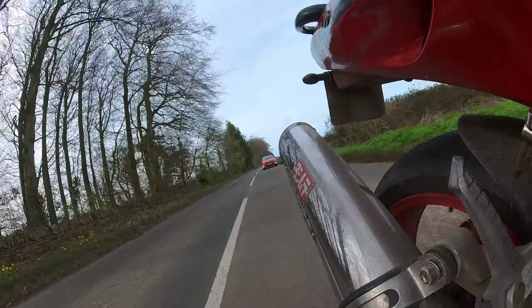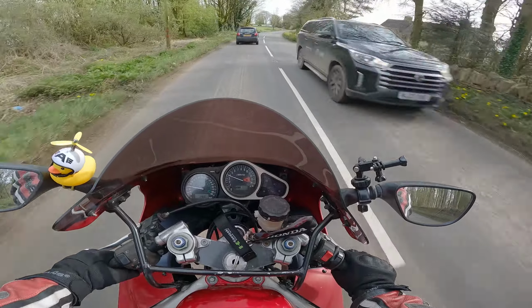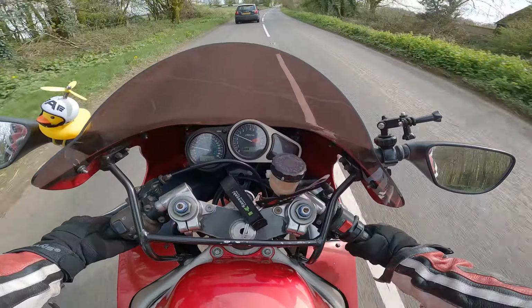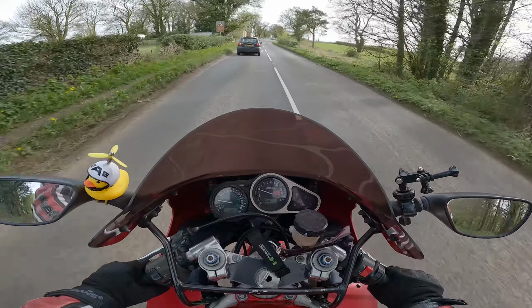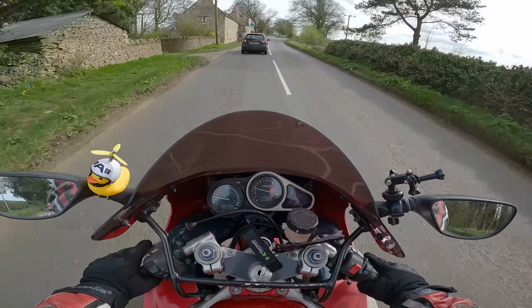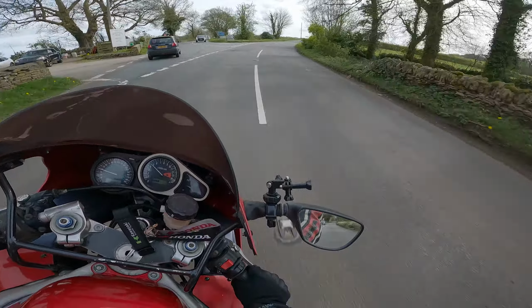Or we don't have to go into redline, but rev it up to redline. That's absolutely fine. And that's good for the engine, that is good for the bike. Especially if it is a sport bike or it is a performance-oriented motorcycle. They need that kind of treatment every once in a while, like I said, to keep them in tip-top shape. So don't be afraid to do it.